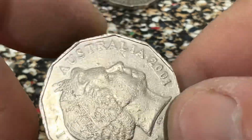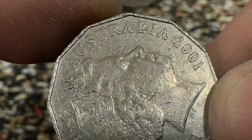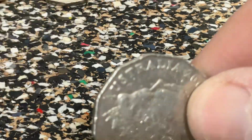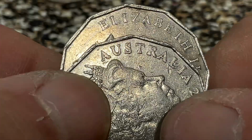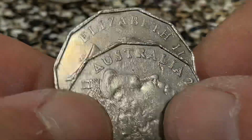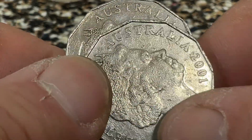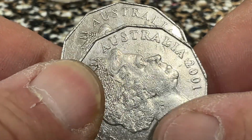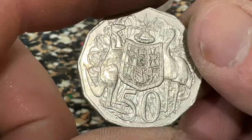This one's got a bit of a fat date on it, fat lettering, compared to what they usually are. So it's definitely got the fat lettering on there. Can get them a lot fatter than that. That's what she said. All right, six to go.